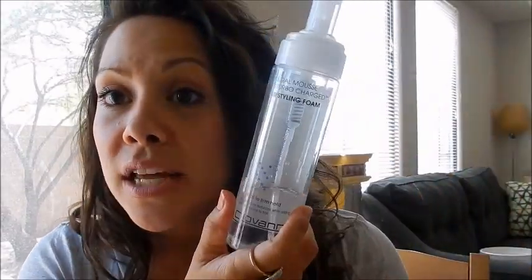So that's my favorite, the custards right now. I feel like it gives good hold, but it's really weightless. It's nice, and it offers a little bit of moisture too. I really enjoy it a lot. Next is mousse. I used that in the last video.